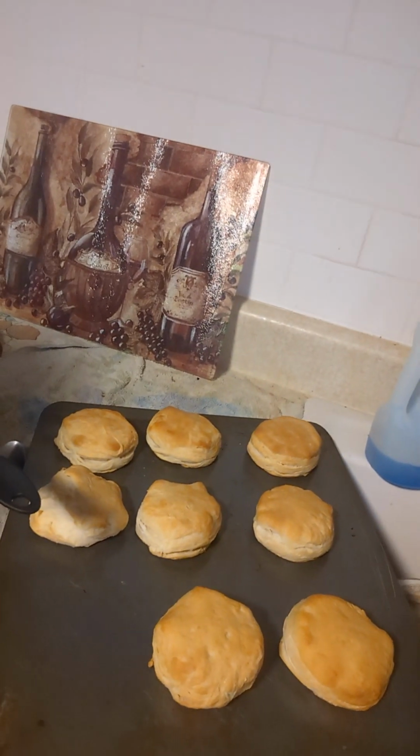Hey you guys, welcome back. So here we are. The biscuits and the casserole. So we're going to go ahead and take these biscuits. They're so nice and fluffy and so very hot. And we're going to just drop them. We're just going to drop it like it's hot, which it literally is.